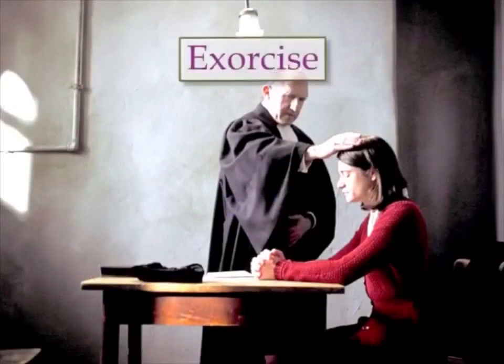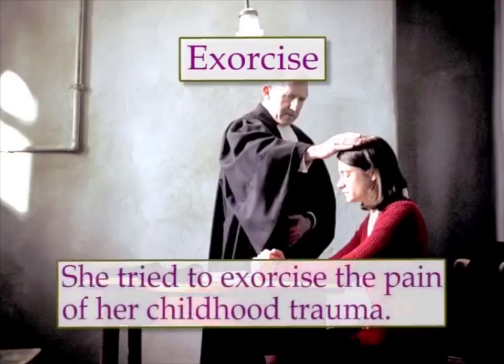Second, exercise is to drive out an evil spirit through prayer. Exercise नो भाव है प्रार्थना राਹੀਂ बुरी आत्माਵਾਂ ਨੂੰ ਦੂਰ ਭਜਾਉਣਾ. Example: she tried to exorcise the pain of her childhood trauma.